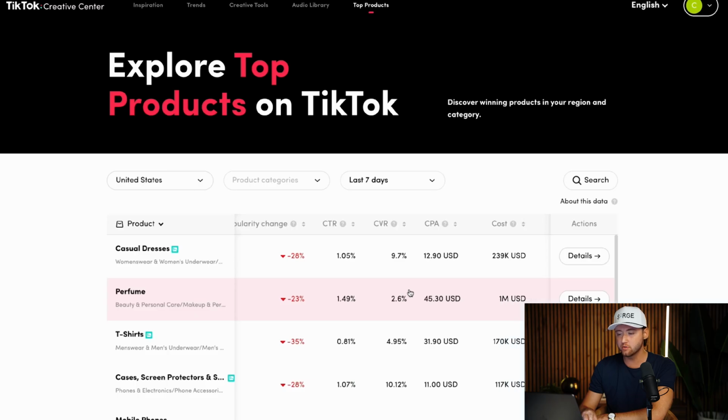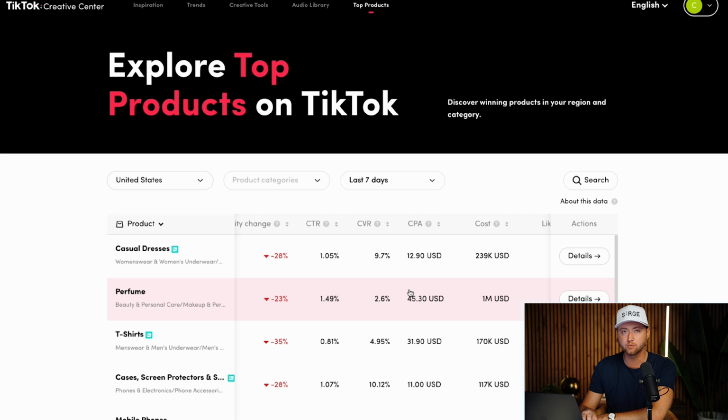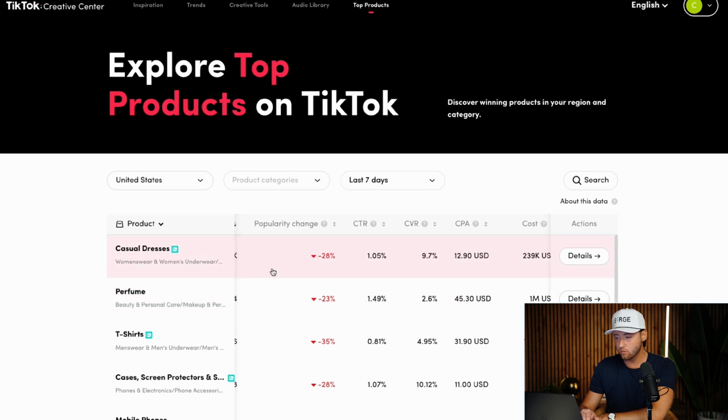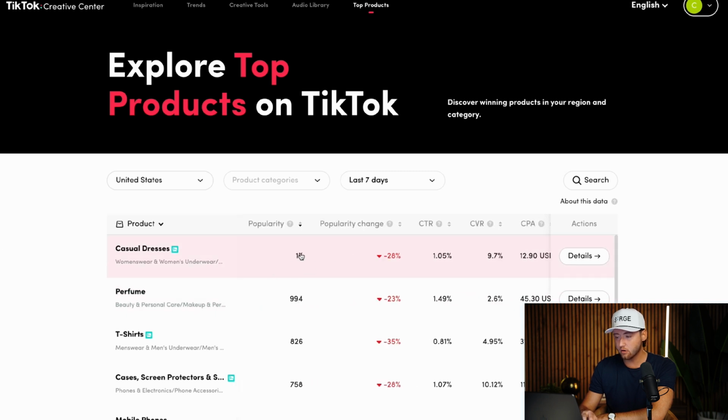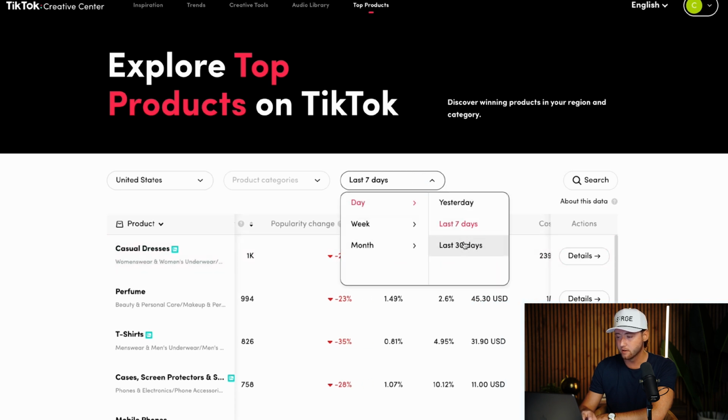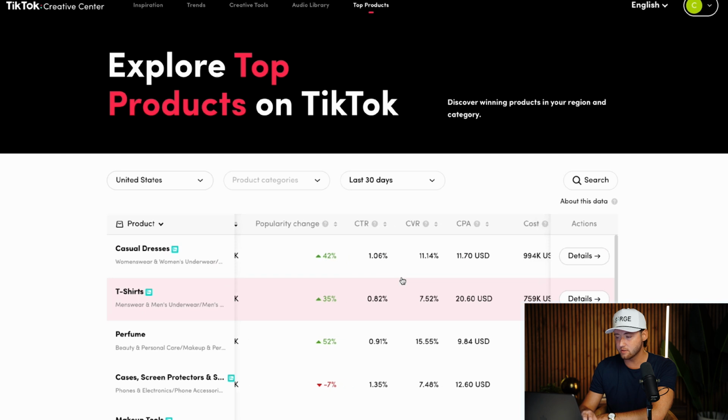So what we can do here is use this tool to understand not only what products are most popular, but get more specific into understanding which one's delivering the best cost per result in terms of how much it costs us to acquire a new customer to get them to buy our product. And also find opportunities where there might not be a lot of popularity around a product, but where people are getting incredible results where we can hop in as an opportunity to scale up. So what we're gonna be looking at is not only the popularity, but we're gonna be paying attention to a longer time frame, around 30 days, so that way we have some more data.